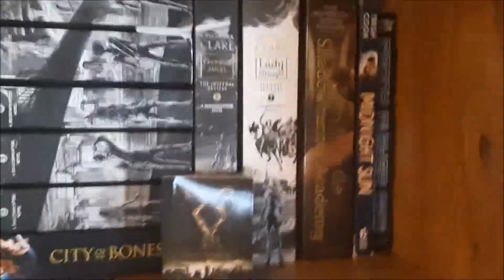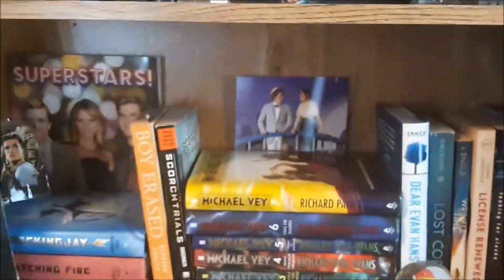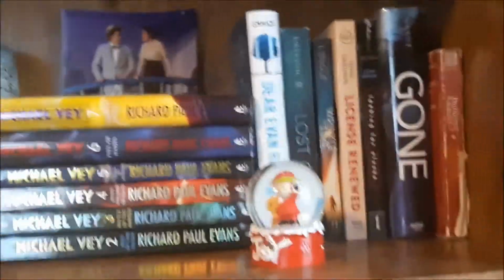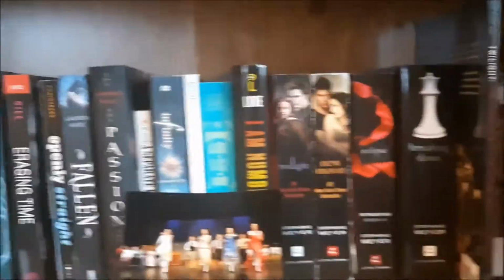And I have all my Shadowhunter stuff here, and I have my Hunger Games corner over here, and then I have some other books. The pictures on here are just from a musical I was part of at my school. And there's these at some places, and I have a little snow globe, and I have all of my other books.